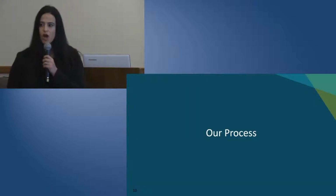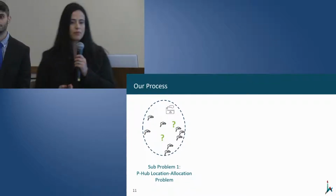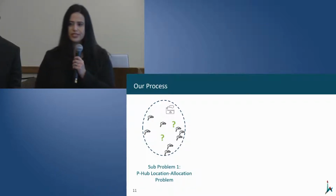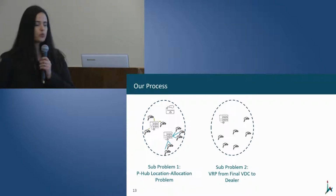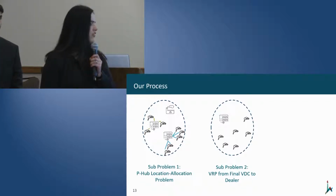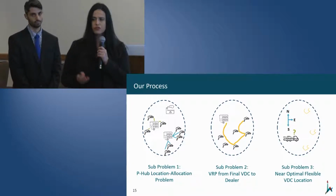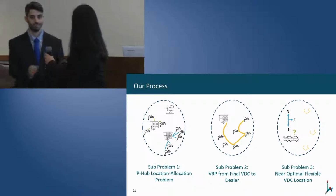Our process was to divide the problem into 3. First, a P-hub location allocation problem, in which we located the close to optimal place to put the VDCs. Second, a vehicle routing problem, in which we decided the close to optimal routes from final VDCs to dealers. And third, we dealt with finding the near optimal place for the flexible VDCs. Now I will let Gal guide us through this process.